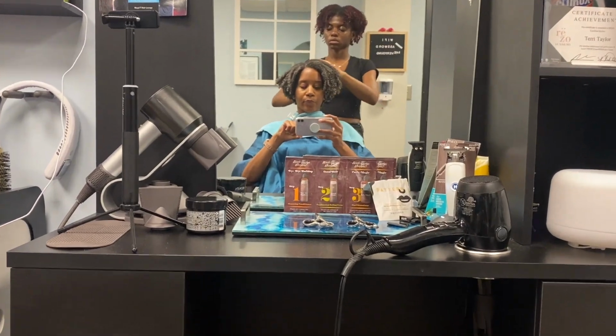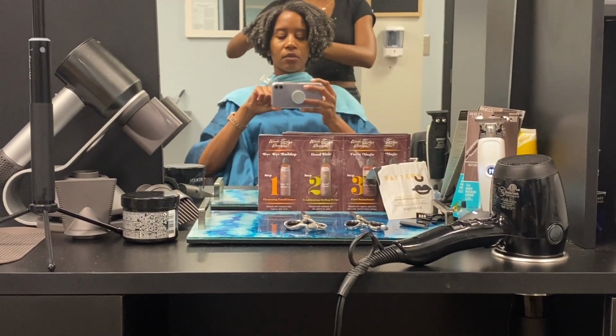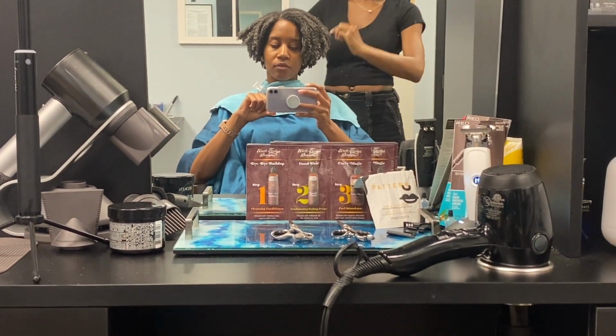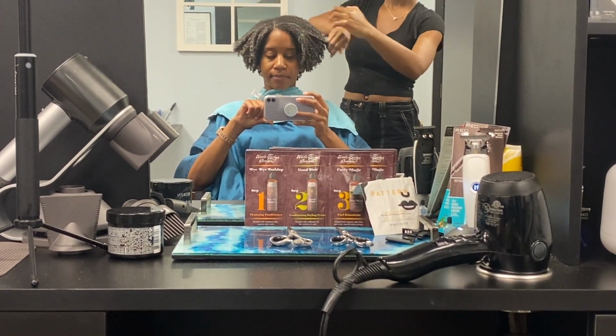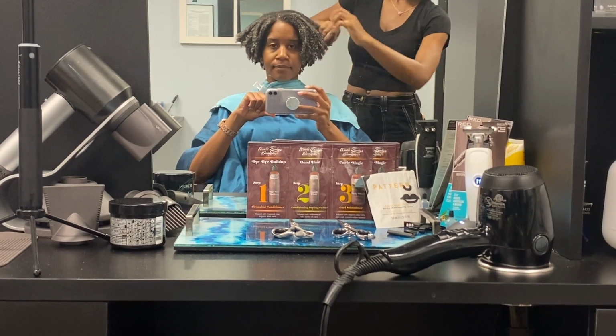Just kidding. I hate being under the dryer because my hair is so thick and dense, and it takes forever for it to dry. This time and last time, my hair was not fully dry, so they got a diffuser and were able to get the spots where my hair wasn't dry.